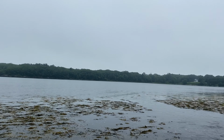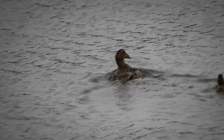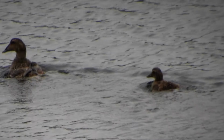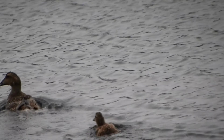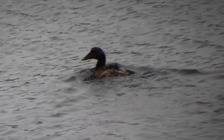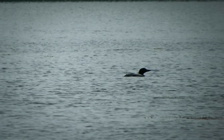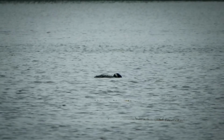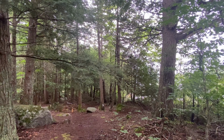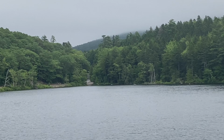In the bay, there are larger animals like this harbor seal. There is also a common eider duck, and it has a baby. These ducks live in northern waters in North America, Europe, and Northeast Asia. And here is a common loon with its summer plumage. Further inland, there are coniferous forests and natural lakes.